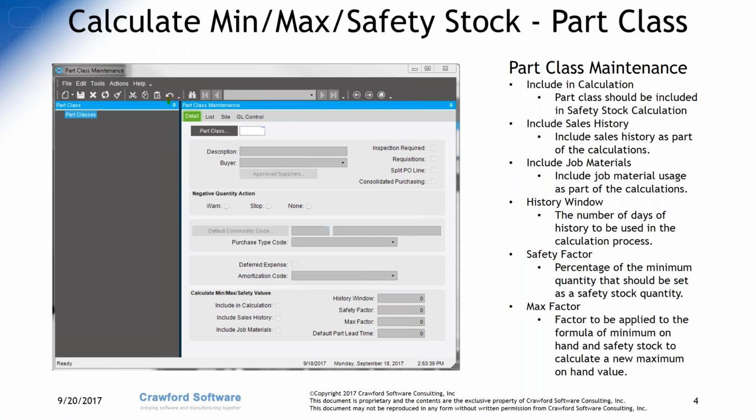Okay? That safety factor, once the system has gone through the process and calculated a minimum quantity recommendation, what's the safety factor that you want to use? Is it a 5? Is it a 2? What do you want the system to apply to that calculated minimum quantity to make a suggested safety stock number to put into the part master?